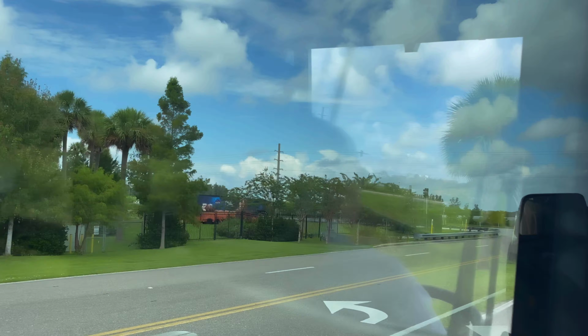We go by the vehicle assembly building at 39A and 39B. These two launch pads launched all of the Apollo Saturn V rockets and all of the space shuttles.